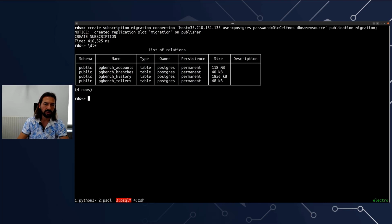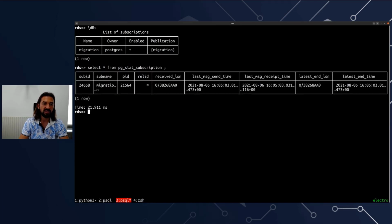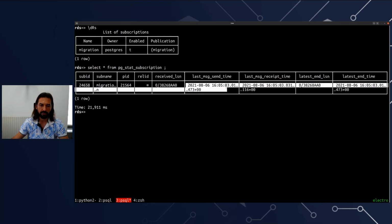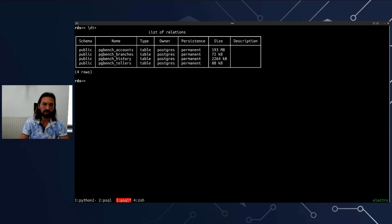In this case, we can look at the tables and they're already replicating. Here we can see that the tables are already getting some changes. As I said before, we can list the migrations here. There's also a view that allows us to monitor the progress of logical replication, which is pg_stat_subscription, where we can see some parameters about the replication process itself. Now, the good news is that this appears to be working right now, and we have some amount of rows in the process.